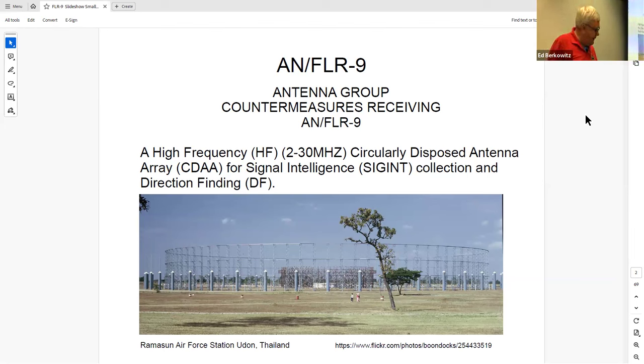It's a little big. Those individual outer elements, the monopoles for the A-band, are 105 feet tall. Behind them, there are 96 B-band antennas, 35 feet tall, and a 120-foot reflector screen back there. And in the back, that small little thing back there is a 300-foot diameter C-band antenna array.